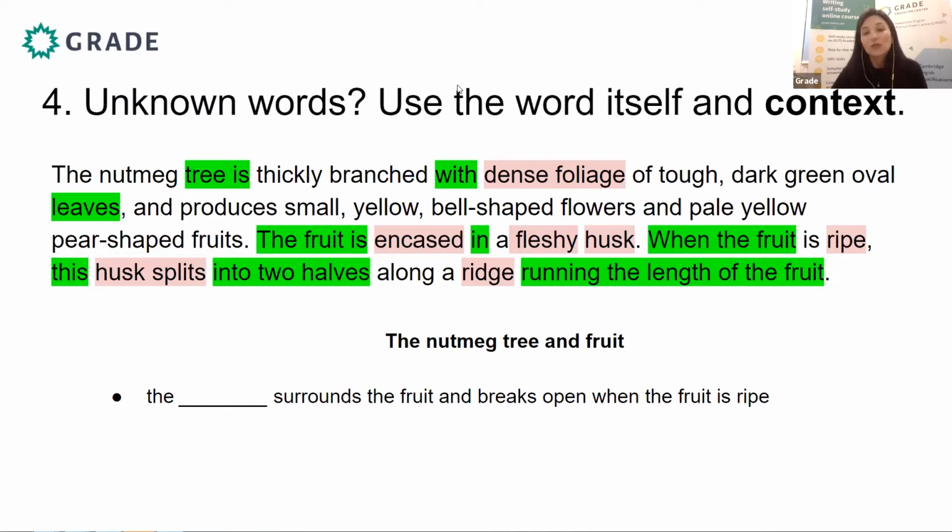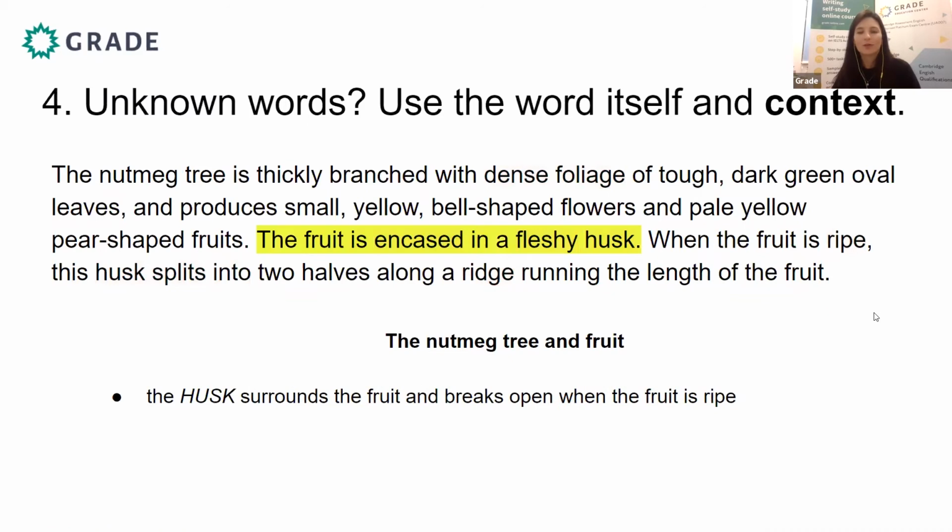And you don't need to know. But we have found the answer to the question, and that's our aim. So use context and use words themselves to find the meaning of the words, to guess, and to answer the question. That's it. Later, when you come home, you can find out what husk is. I mean, come home from the exam.